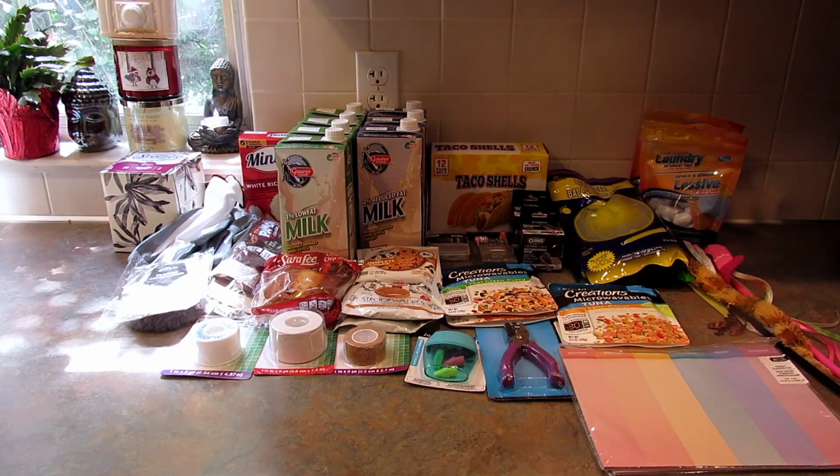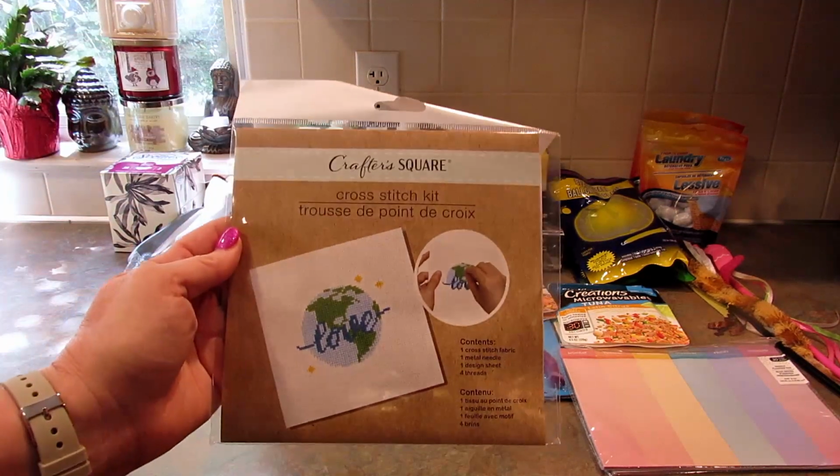Next, I mentioned previously at some point that my daughter wanted to try cross stitching. I bought her some cross stitch kits, and she's been doing it since she got home, and she's really enjoying it. So I saw these at the store in Towson, and they are cross stitch kits.